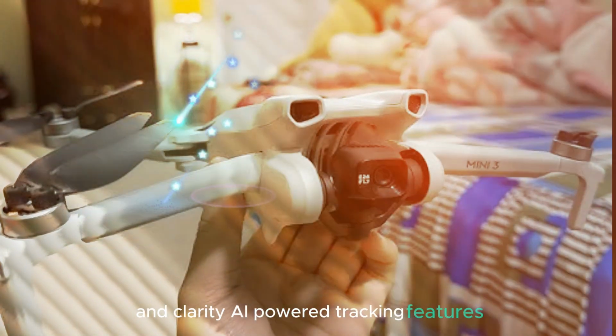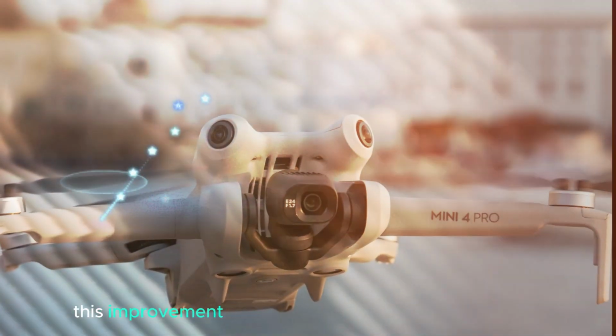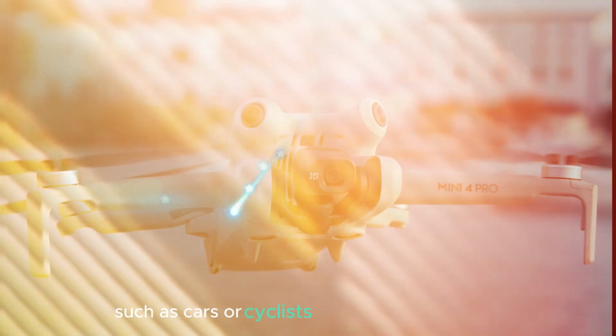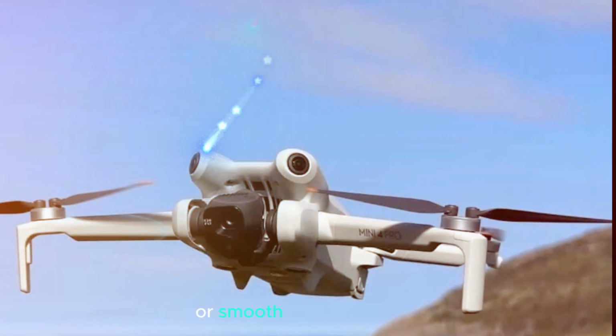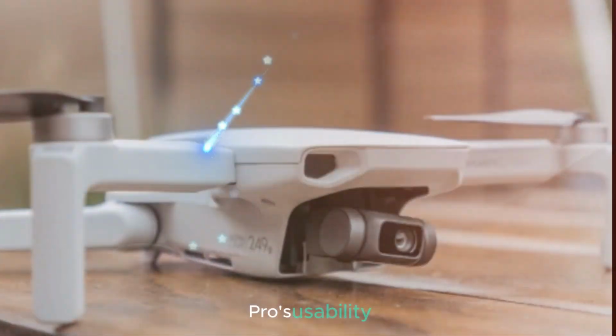AI-powered tracking features. One of the standout features expected in the Mini 5 Pro is enhanced AI tracking. This improvement could enable the drone to follow fast-moving subjects, such as cars or cyclists, with greater precision. Whether you're capturing high-speed action or smooth cinematic shots, advanced tracking will elevate the Mini 5 Pro's usability.